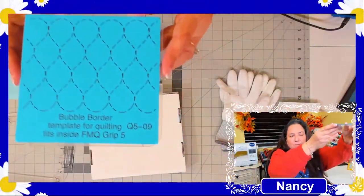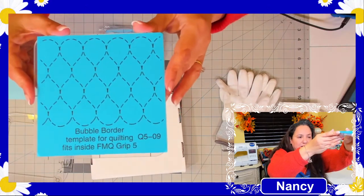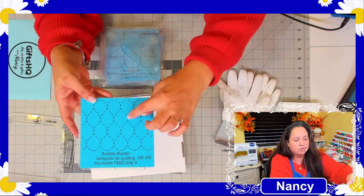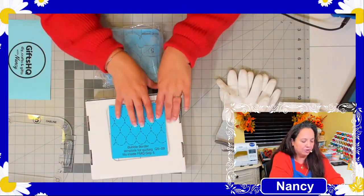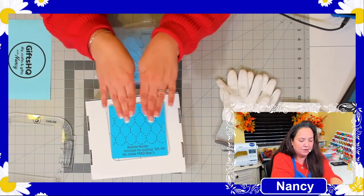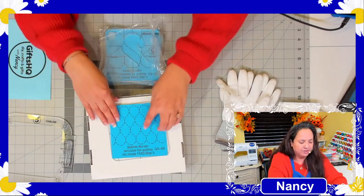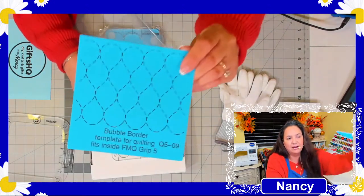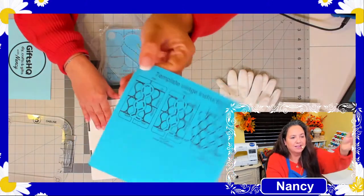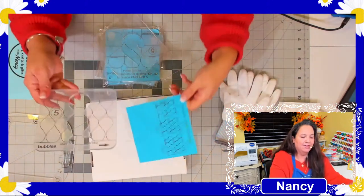And this one's pretty popular. I've seen this one a number of times in other quilts. This one is just really much you're kind of making the bubble and you're bumping them up against each other. But I've also seen them separated. So it doesn't necessarily have to be on top of each other the way they indicate on this card. And again, it just has the instructions for you, which are nice.